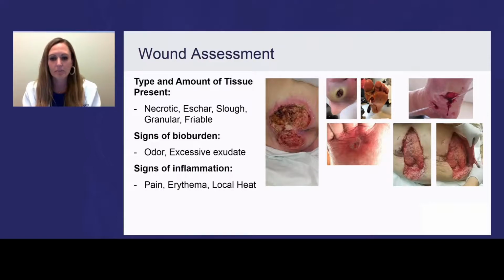So these are just different examples of wounds that you really need to do a thorough assessment of. A wound might not always be what it presents as. For example, you have those diabetic foot ulcers that might be through and through. You also have to check underneath and make sure there's not a lot of undermining or tunneling within the wound bed.